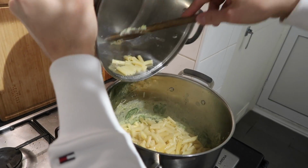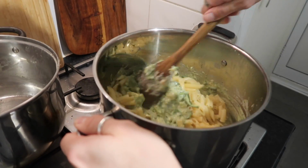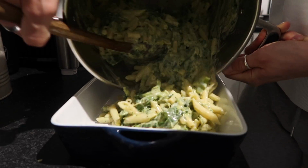Okay, so the pasta's gone in. Like I say, we've done a mix of penne because we didn't have enough macaroni. Oh, a little bit left over. There's a nice little stir. Oh my god, that looks good. Very green. Okay, into the dish we go.